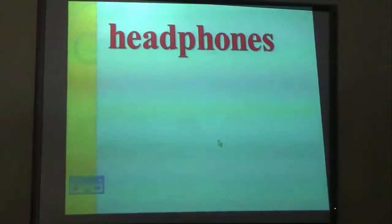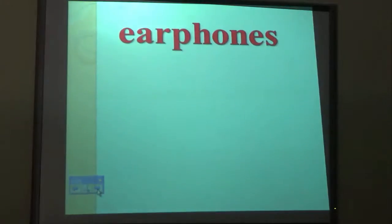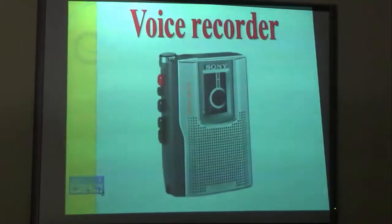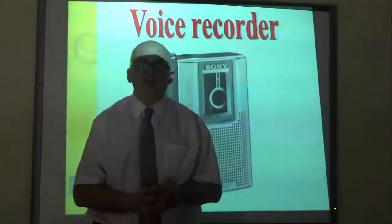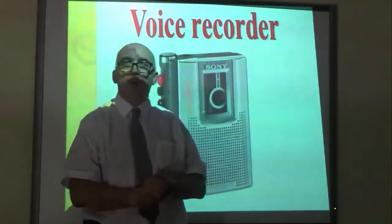Headphones. And these are headphones. And these are earphones. This is a voice recorder, which can also be purchased from a shop. So whether you're purchasing electronics or clothes, you can get them from your local store.